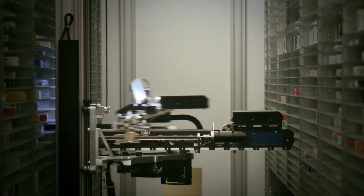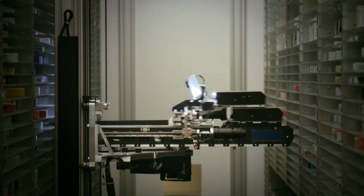NHS Greater Glasgow and Clyde is a massive health board. They had the challenge of trying to deliver a vision for their redesign of services. There was an acute service review taking place, for example, six acute settings down to three. But the thing that they really wanted to achieve was to increase the clinical pharmacy services on their wards.